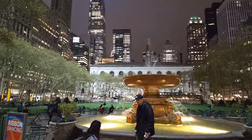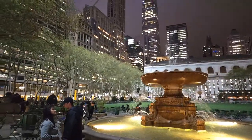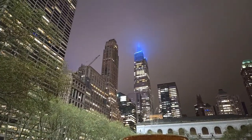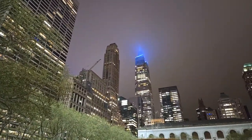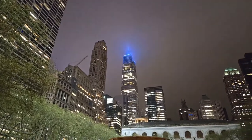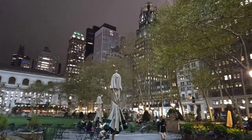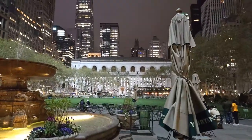We're going to say goodnight from Bryant Park, and before we do, let's look up and see the summit tower which is also up in the clouds right there. It's a beautiful evening as far as no rain, right? But it's rather chilly, and hopefully the weather will get warmer sooner rather than later.